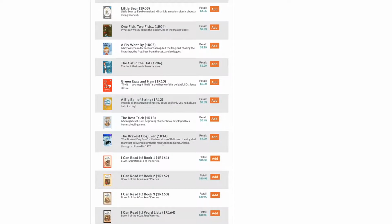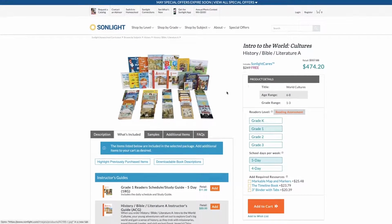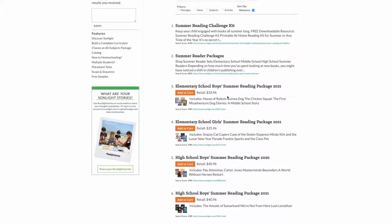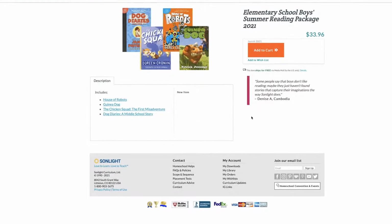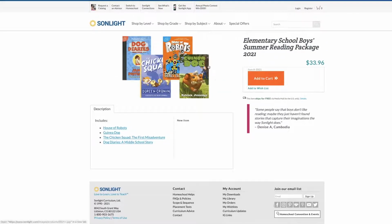They also have recommendations for summer reading, like more fun reading, and I always look for those as well. Let me see if I can find that here. Go to the search bar, summer reading, and you can go by grade level. So let's say elementary school boys, and so here are some fun recommendations. So this is a good place to go to for ideas for books for your kids.